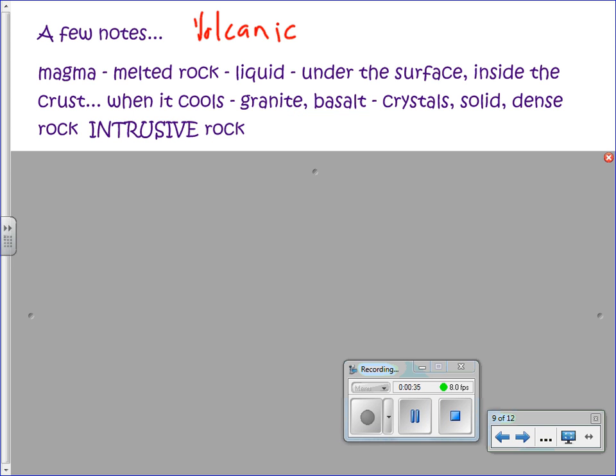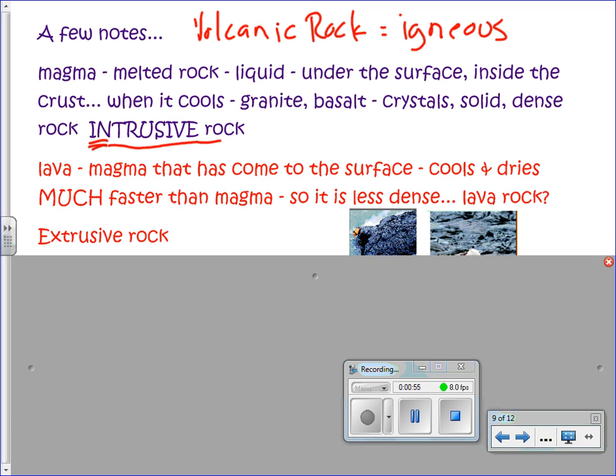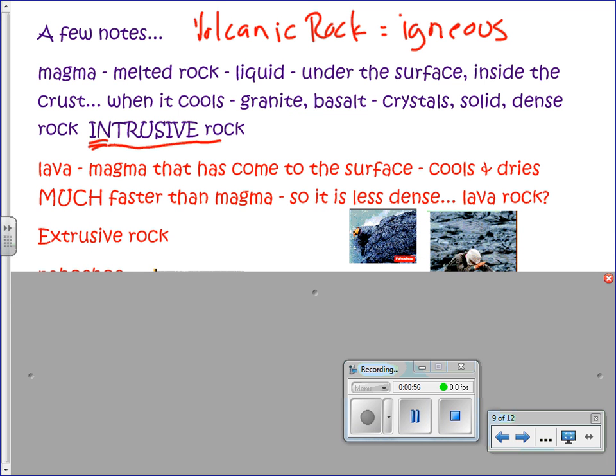Volcanic rock is also known as igneous. And so the two main types are intrusive, which means it forms inside the Earth's crust. The other type is extrusive, which forms outside the Earth's crust.